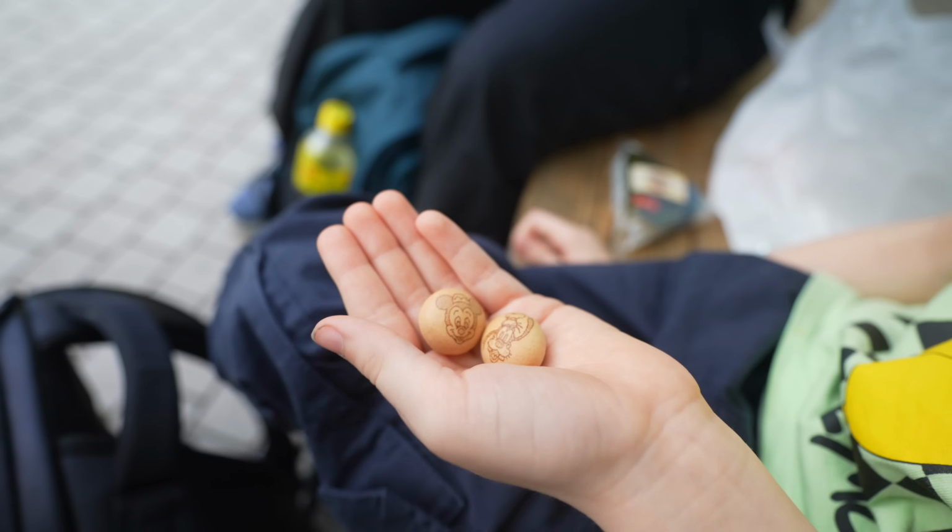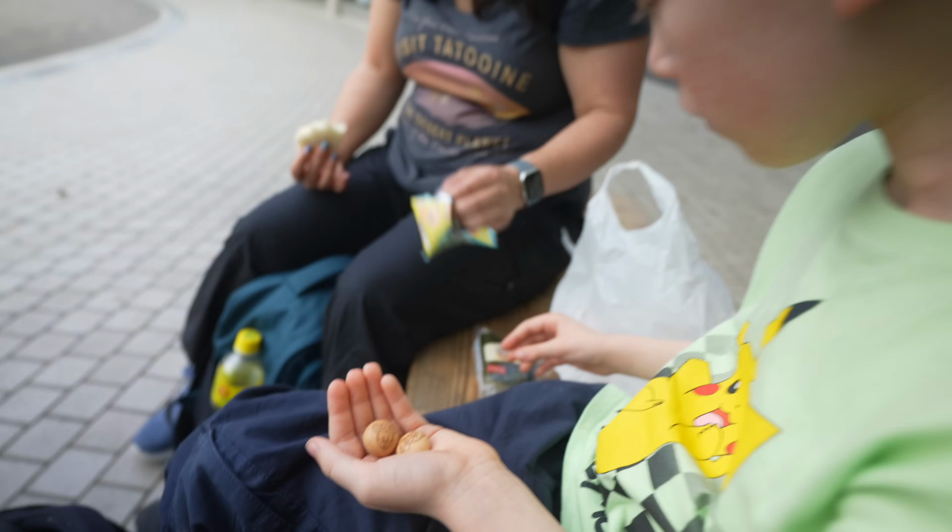I think I like it. The strawberries and cream on bread. I thought it was cream cheese. It kind of works. Yeah. These are the little things that Ollie got in his little blue tour pack.